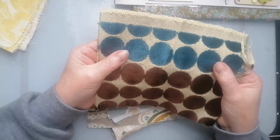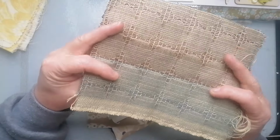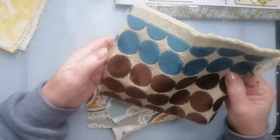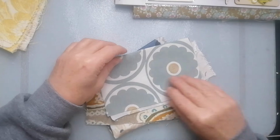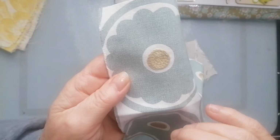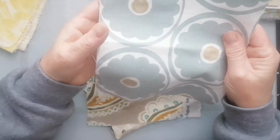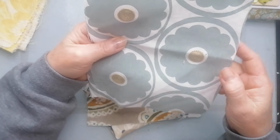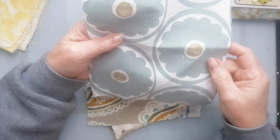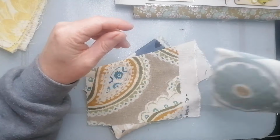This is funky as well. Chenille dots, basically. Only a tiny scrap. But yeah, fun. This is nice. These are actually, I don't know if you can see, woven, little stitched circles on there, but that's really pretty. So just cut that flower out, and that's a nice applique, isn't it? With the little stitchy bit.